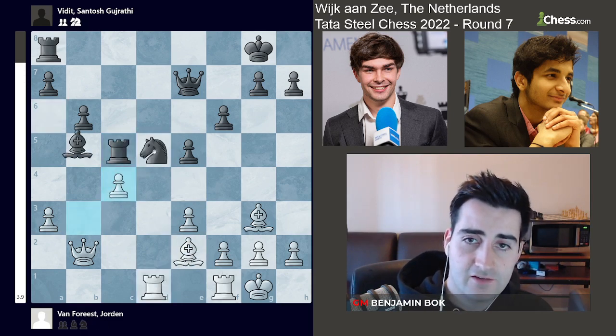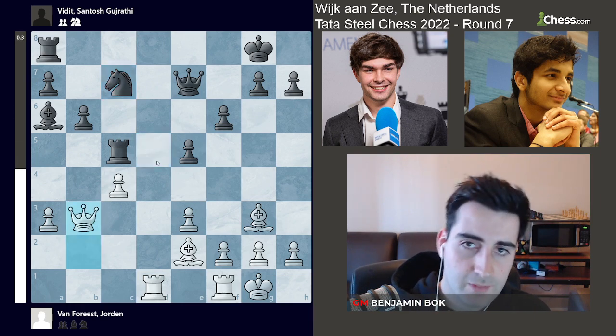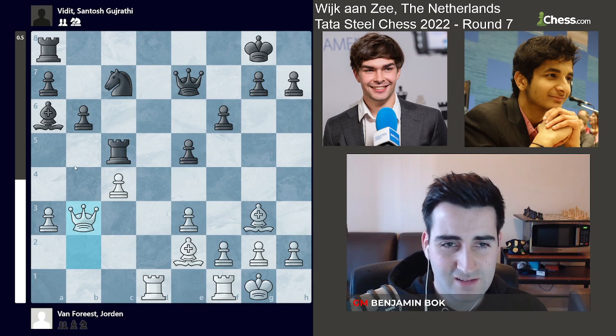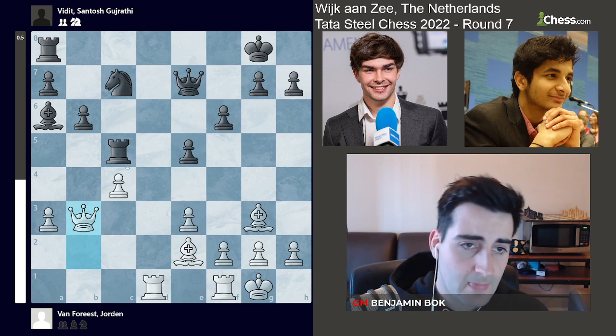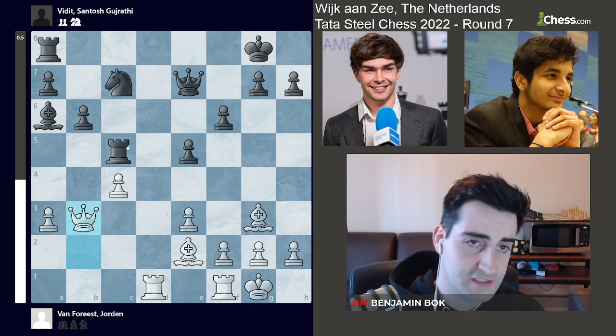So instead of that, Vidit played knight to c7. I mean, the knight had to go somewhere. And Jordan goes queen b3, defending the pawn on c4. And here's where Vidit is probably a little bit better, because he has a better pawn structure. But here's where he made quite a serious mistake.